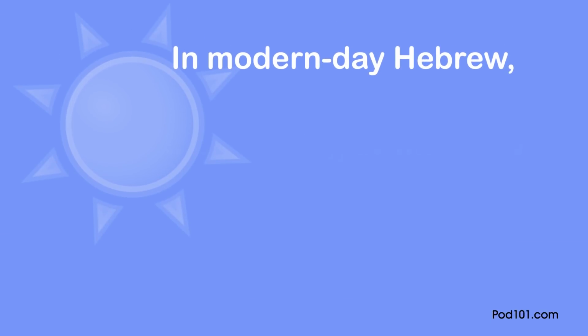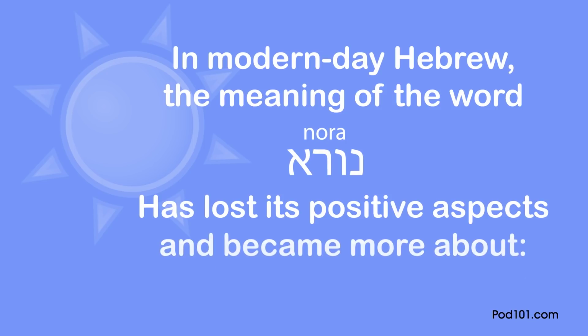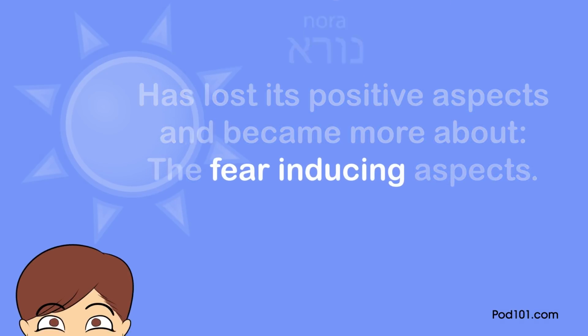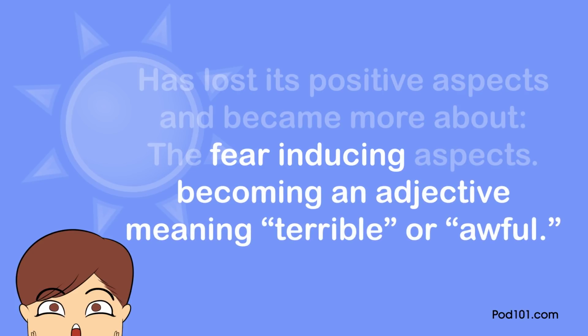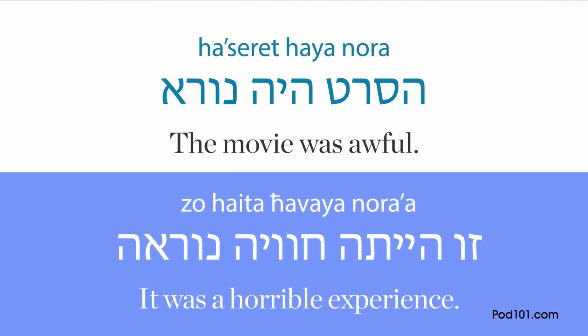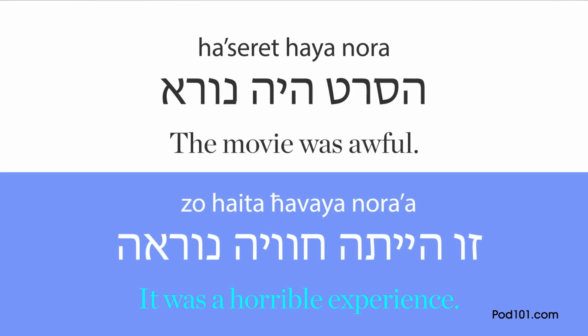In modern-day Hebrew, the meaning of the word nora has lost its positive aspects and become more about the fear-inducing aspects, becoming an adjective meaning terrible or awful, like in these examples. Haseret haya nora, the movie was awful. Or in this one, Zo hayta chavaya nora, it was a horrible experience.